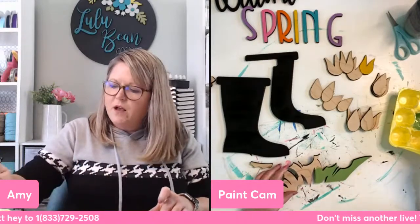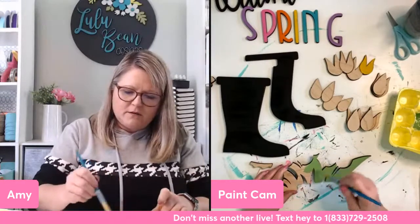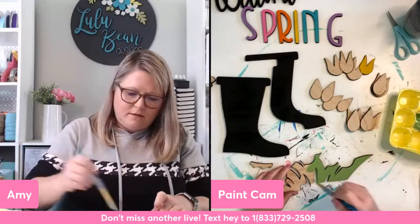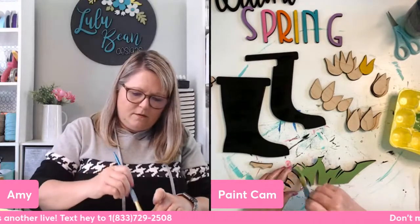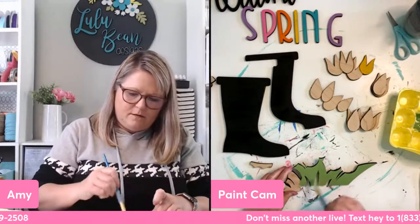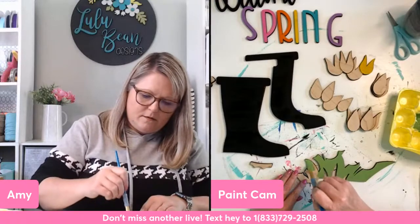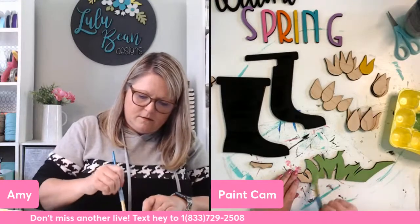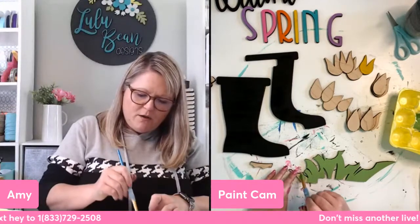Does anybody else love putting your pieces together like a puzzle? That's like my favorite part. And you get all your stuff painted and you start to put it all together.